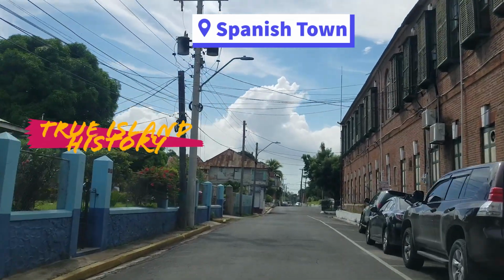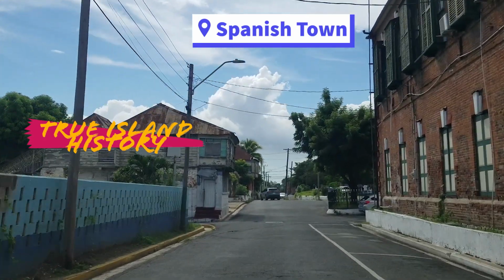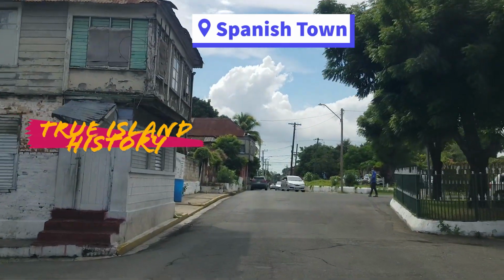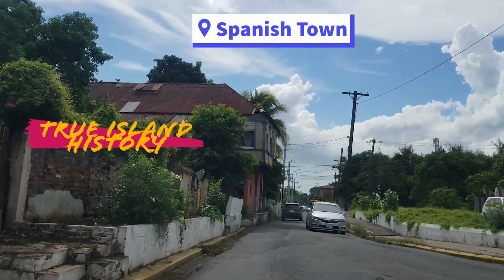I wasn't there. Spanish Town is the site of an early cast iron bridge, and it was designed by one Mr. Thomas Wilson and manufactured by Walker and Company of Rotherham, England. All British. I guess what now?